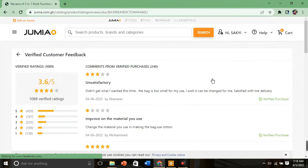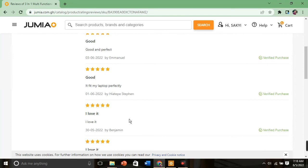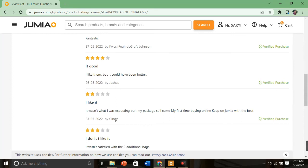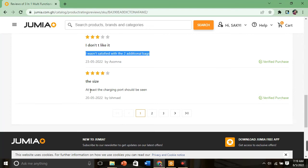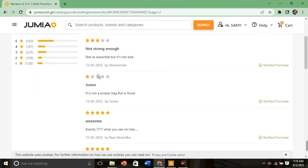So you can go to see all. "It fit my laptop perfectly." "I love it. Fantastic." "I like them, but it could have been better." "I like it. It wasn't what I was expecting, but my package still came. My first time buying online." "I don't like it. I wasn't satisfied with the 2 additional bags. At least the charging port should be seen." "Not bad. The same as I expected." "Better expected, but it's not bad. It is not a proper bag, but it's good."